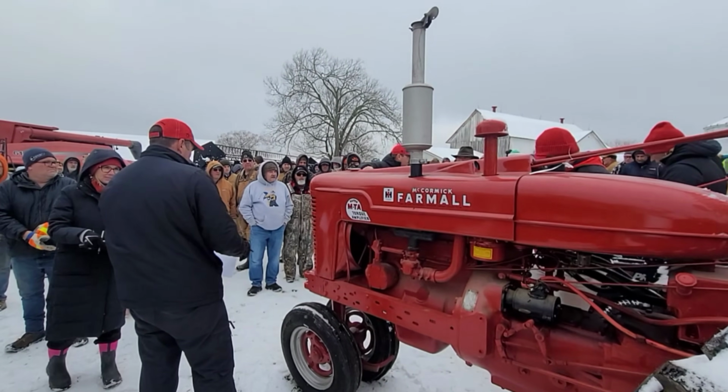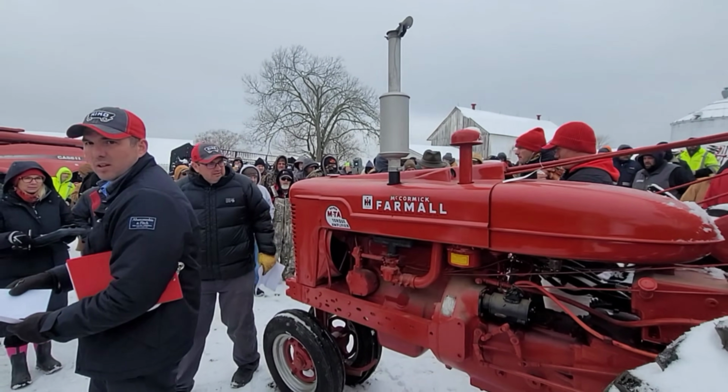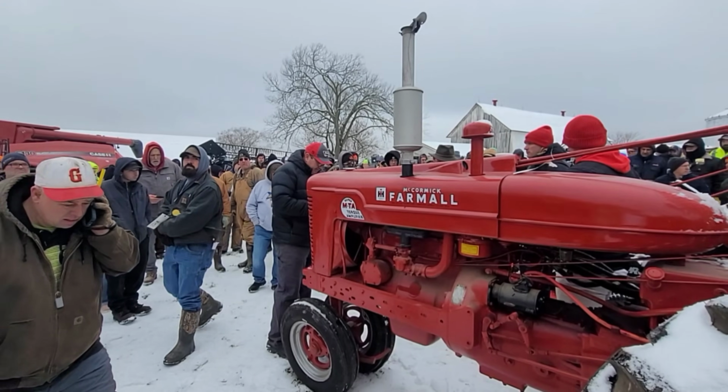All of them had gas. We put gas in them. They had them in the building. We had all the Farmalls running when they came, got it ready. They were all empty. They put some gas in, charged them up. All the Farmalls do run. This is charged right up this morning.